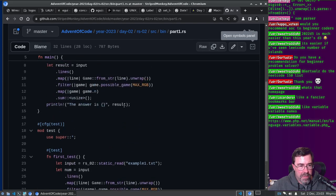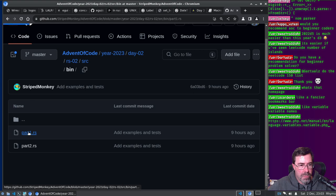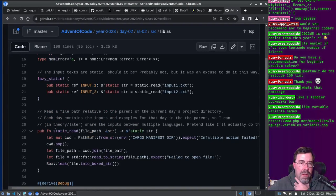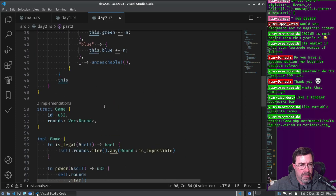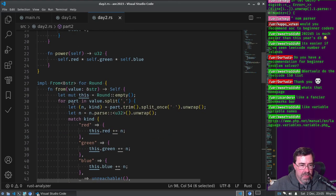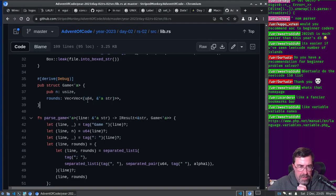Looks like you have game in a different file somewhere, so we're going to have to look at that. Why am I not seeing game? Is it in lib? Aha. You have it here. Interesting. You have a tuple? What did I do for mine? I had a vector of rounds, one dimension. You had a two-dimensional vector of numbers with slices. Looks like I didn't retain anything from the input. I have just the red, green, blue values, and a vector of that. And you retained, I'm not sure what this number is, but you retained a slice of the original input, looks like.